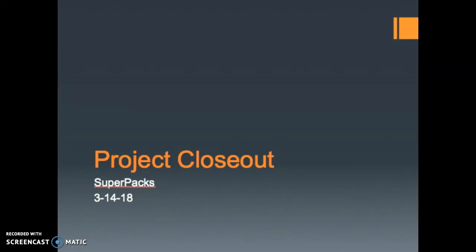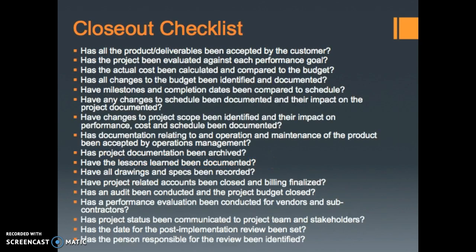Hi, this is Chris Lyon, Project Manager on the U.S. Army project for Super PACs. Today I am going to be talking about our project closeout. Here is our closeout checklist that I've compiled, and just going through and touching on some of the things here.